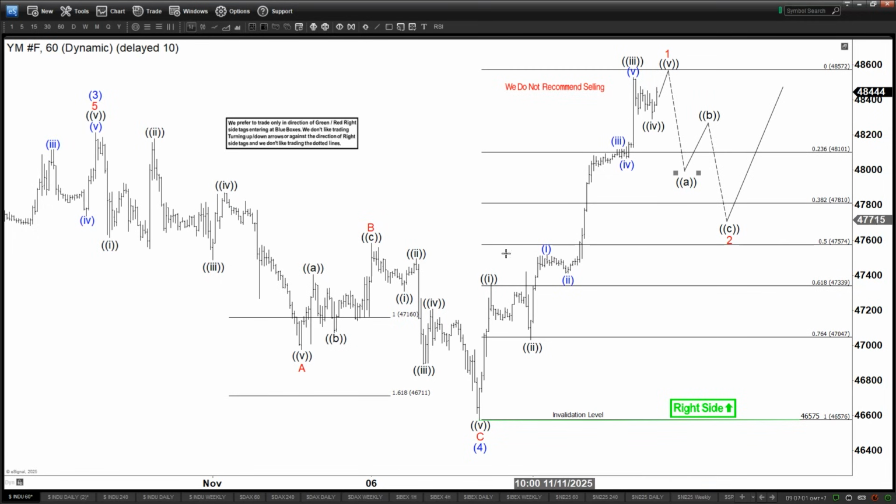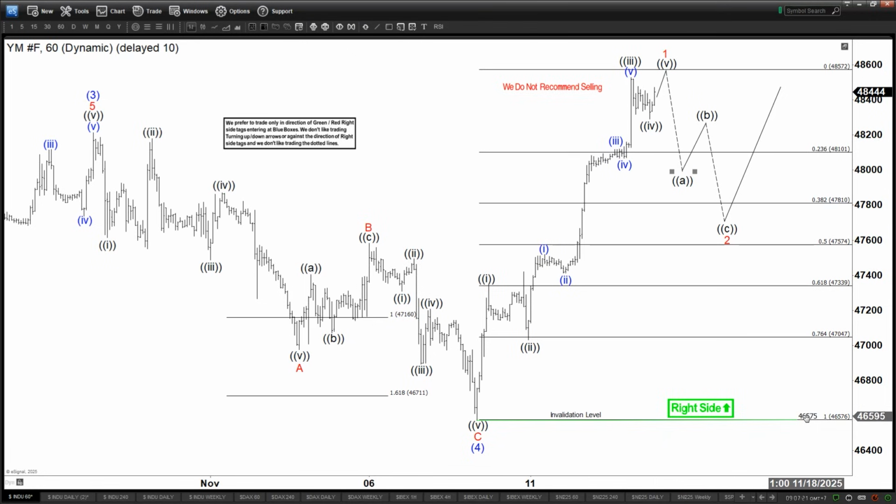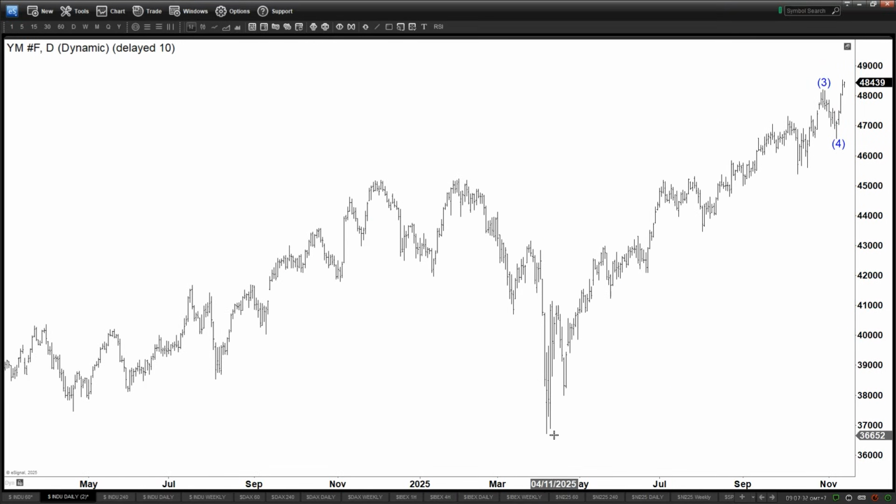Now again, you can use retracement to give you some ideas. Minimum 38.2 as a best practice guideline, but that's just very rough, right? I mean, it can go to 50, 61.8, 76. So there's not really a specific level that you should be aiming for. But as long as we stay above 46,575, the previous low, we should be looking for more upside to continue higher within the wave 5 from the April low here.